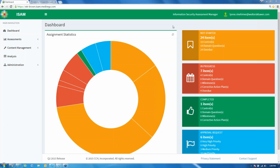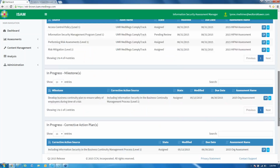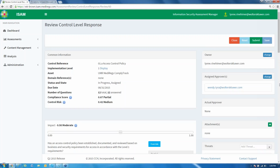So being able to assess physical locations, systems and databases and infrastructure, being able to assess vendors through the application if you wanted to do so, and to really help automate your assessment process, being able to send out the content to the appropriate individuals for response, being able to create corrective action plans based on the answers that are coming into you.